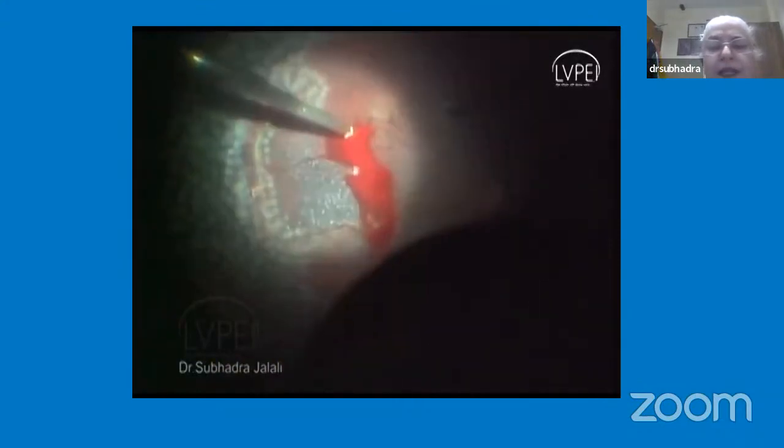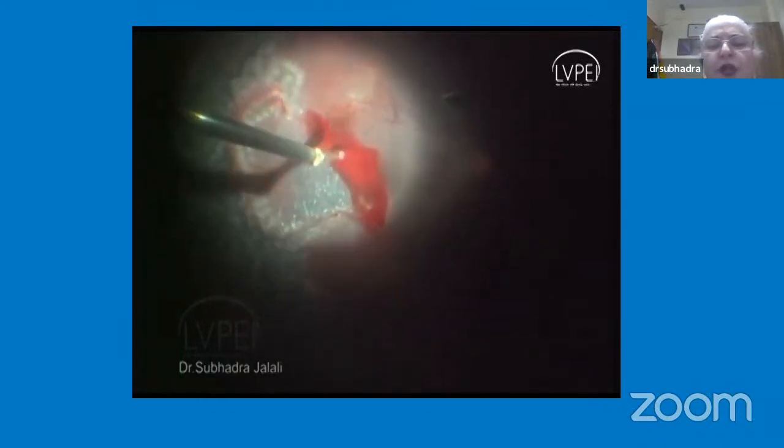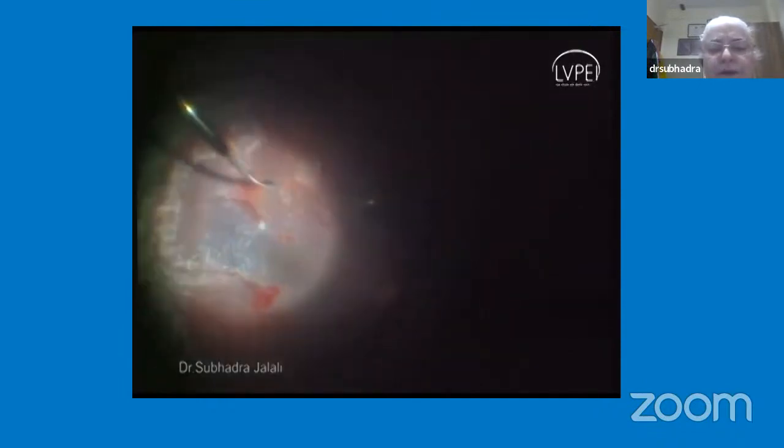and not have any break during the surgery. So even if some membrane is left behind and we have removed all the traction around it, it is fine. We always have an opportunity to go back. So I have just left it there.